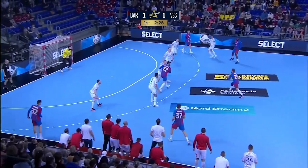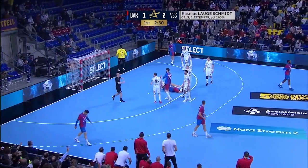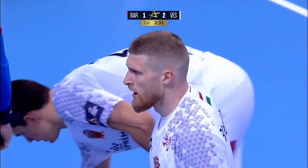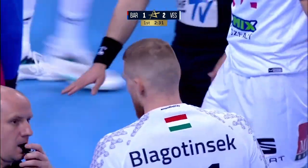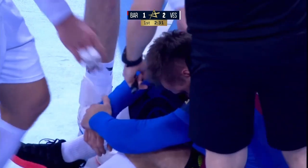Managed to battle for that ball with the opposite wing, and it was almost like a wide receiver in American football, keeping an eye on it. Knew he was under pressure, but managed to hold on to it and get the shot away at the end. And all of a sudden, it's Veszprém, the early lead.